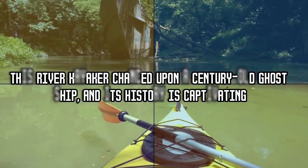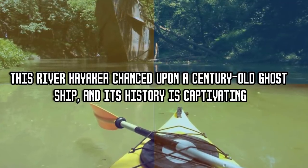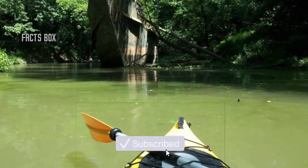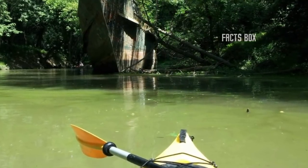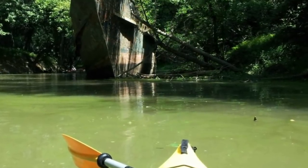This river kayaker chanced upon a century-old ghost ship, and its history is captivating. A group of kayakers glide through the murky Ohio River, keeping their eyes peeled for something out of the ordinary. Then, as they pass under the trees that overhang the water, they're suddenly greeted with an incredible sight. Yes, an abandoned giant of the past lies there, rusting in the mud.